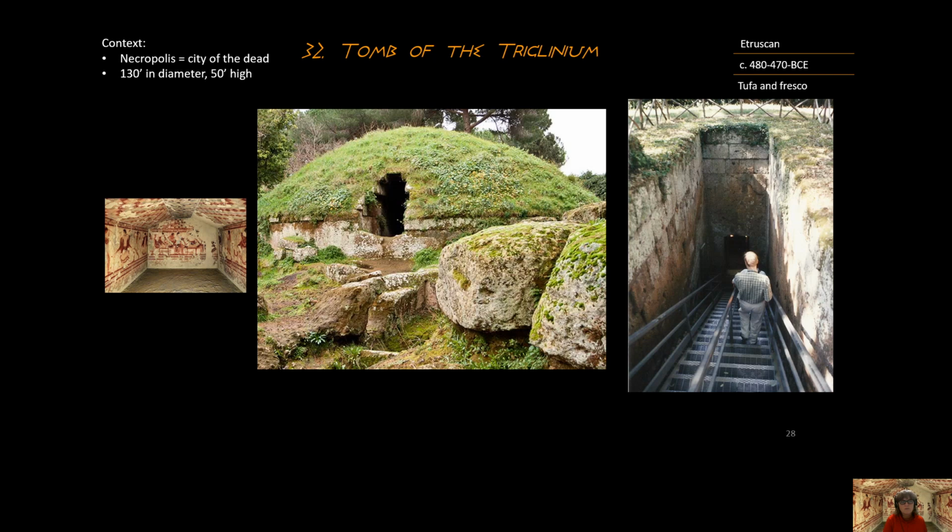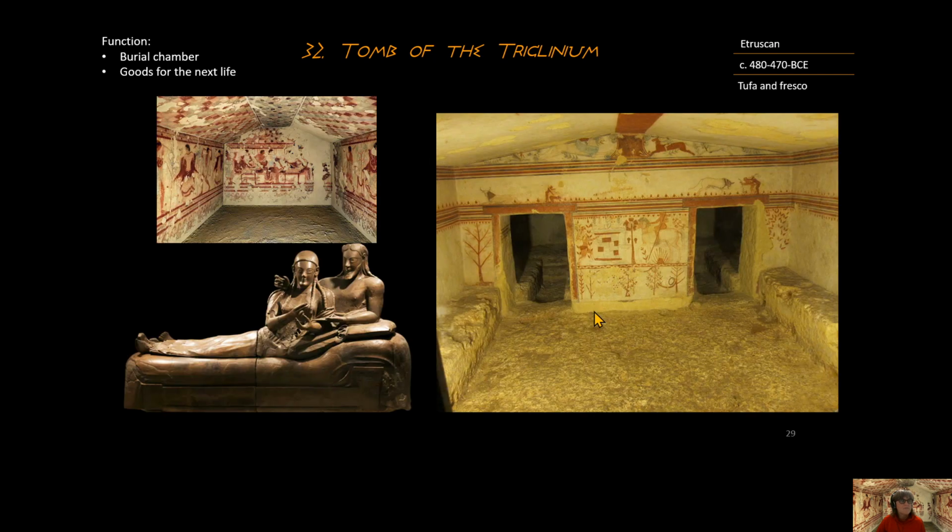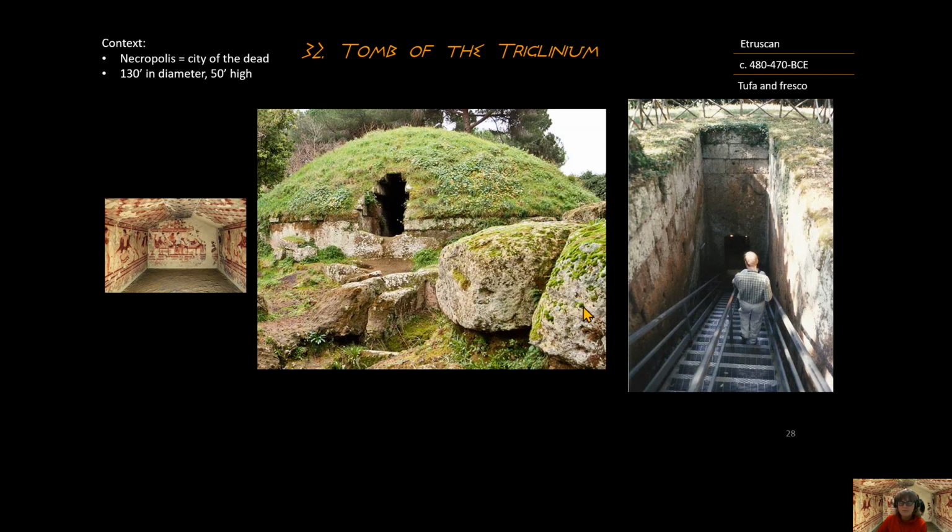And so these tombs were created, and they're not small. They're 130 feet in diameter and 50 feet high. And you can see this gentleman going down into one that is open to tourists. I should say that there are many of these that have not been opened up to people and haven't been excavated, but scientists have used periscopes to go down into these to look around at what's in them. And so from this high-tech excavation of periscopes, we know a lot more about these tombs in this necropolis.